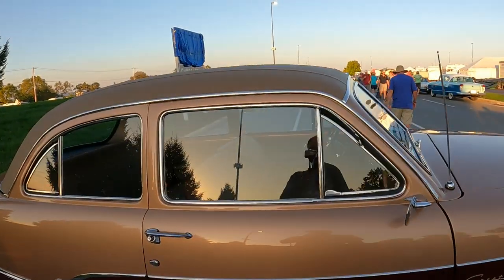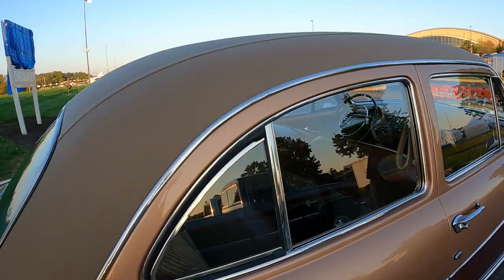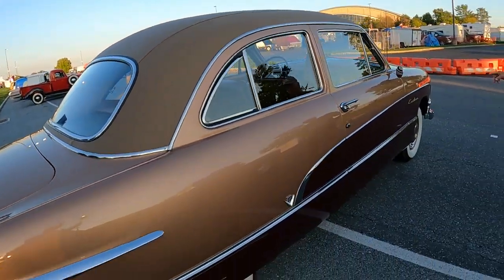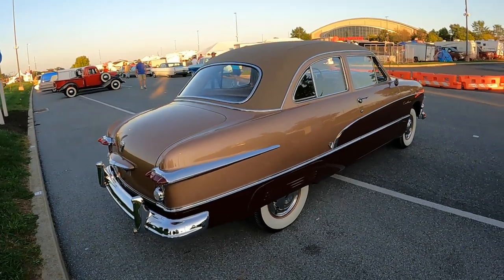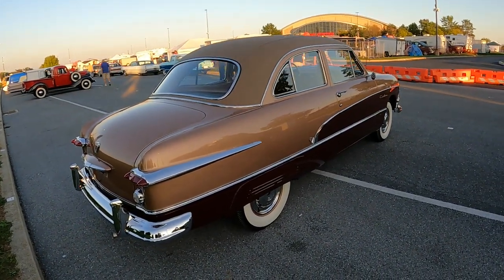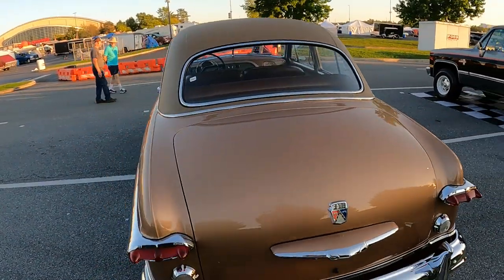Yeah. I see a lot of the 50-51 Fords, but I don't really pay a lot of attention to them. The chrome is different. I have seen them with the chrome, I just never paid attention to them. I've never seen one with the vinyl roof, so that's cool. You probably don't see a lot of them with the vinyl roof factory because, you know, vinyl roofs rust.